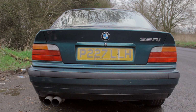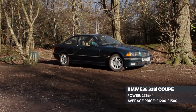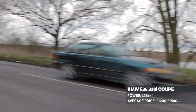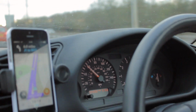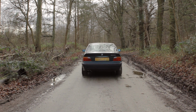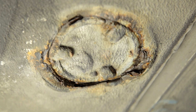BMW E36 328i Coupe. One of BMW's best bang for buck cars currently is the E36 328i Coupe. It looks great, has around 192 bhp and features a sweet sounding straight 6 engine that pulls hard. What's more, fitting the less restrictive M50 inlet manifold is a great way to free up around 20 bhp. Giving the engine a stainless exhaust manifold also reveals one hell of a sexy exhaust note. If a car like this tempts you, be prepared to fight rust during your time as owner however.